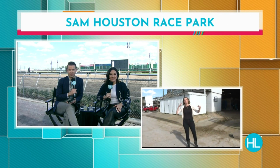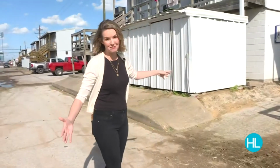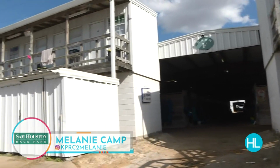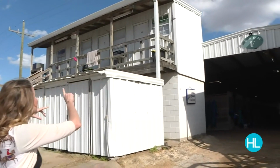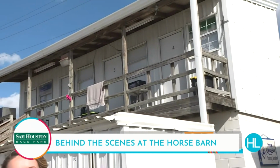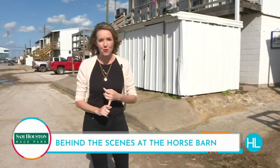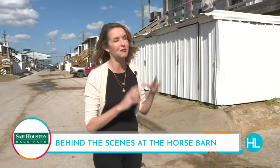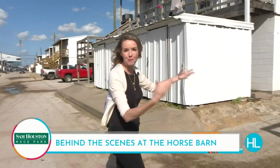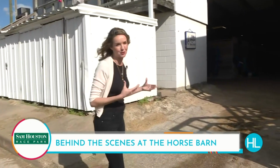I'm calling this Race Village Houston because basically this is what it is and where I am here at the barns, behind the scenes. If you take a look up the top there, we'll call them suites, not so luxury, 10 by 10, but this is where some of the people who work with the horses, exercise riders and the grooms that look after them, stay here during racing season. Trainers will move into a barn and they'll be here throughout the season that's happening here at Sam Houston Race Park. It's really cool.